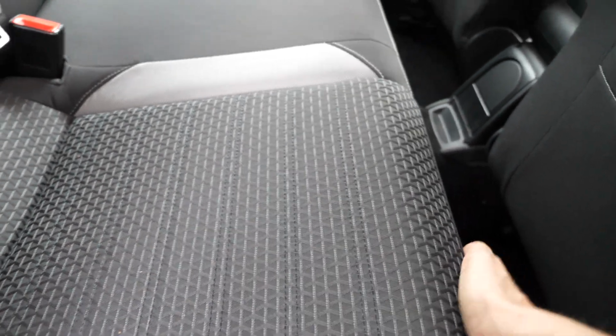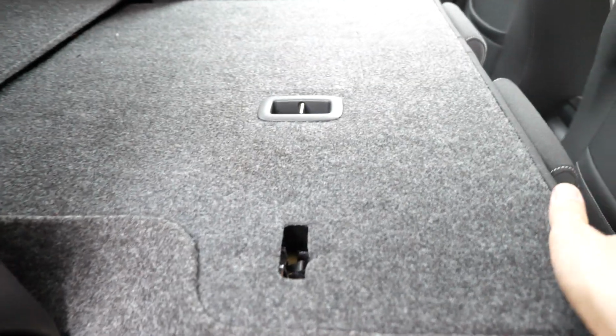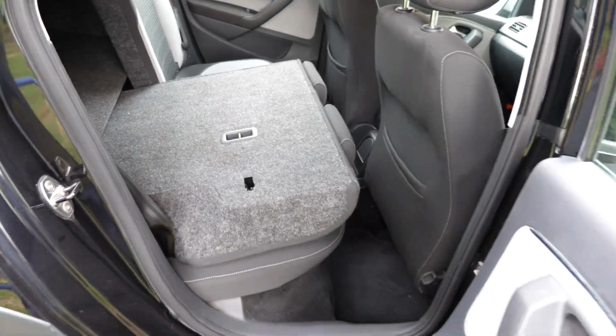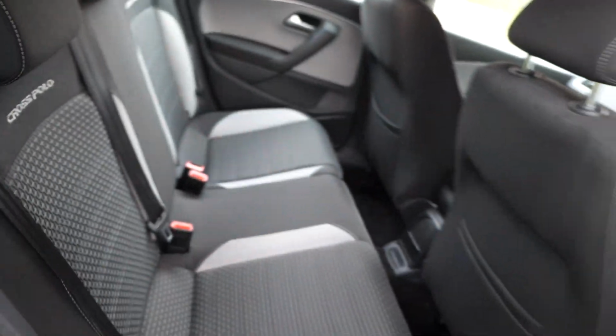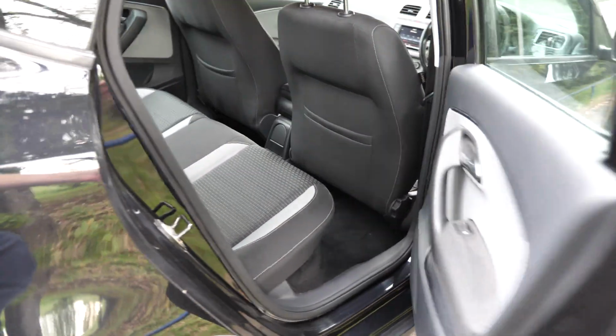No, they're not hinged here. Okay, so it looks like they just flip forward. Okay, well that makes it a little bit less usable, but it's not bad. And certainly can fit a lot in here if you're only going to have two people driving it. Pretty easy to close that, but the seatbelt is in the way. There we go. Okay, a good little package.